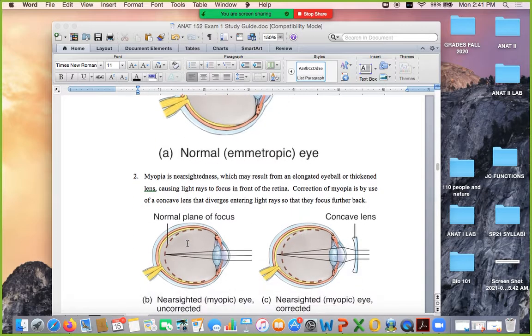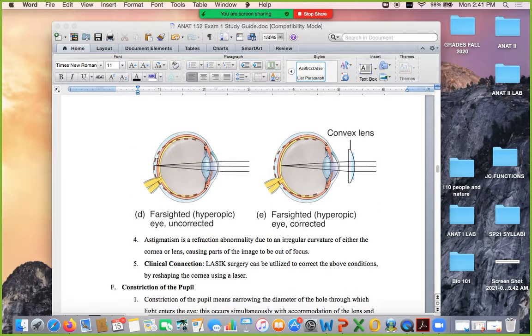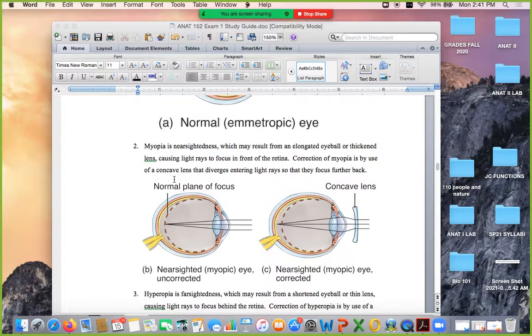If, however, they merge either too far in front, which would be myopic, or too far behind, which would be hyperopic, so this is farsighted, this is nearsighted, then we have to use corrective lenses. We use either concave or convex lenses to help change the direction of the light coming into the eye such that it is focused correctly on the retinal layer so that the interpretation can be made without being blurry.